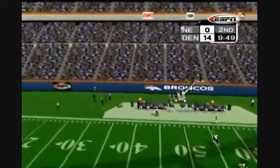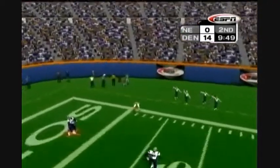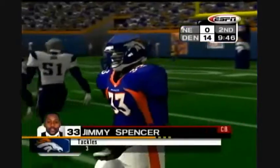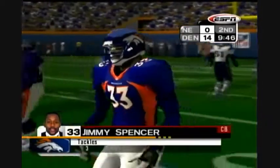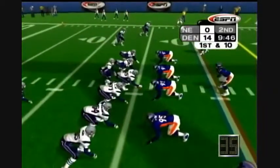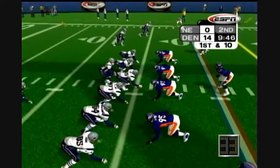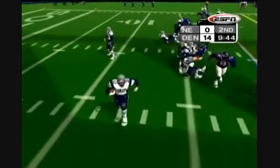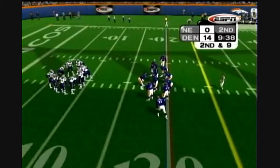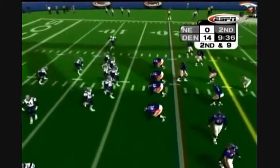To the right. Brought down by Spencer. First and 10. Strong eye, receiver in the slot for New England. Here's the pitch out. A 1-yard run by Smith. Second and 9 at the 16-yard line.